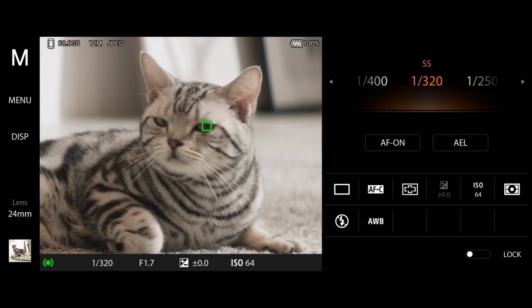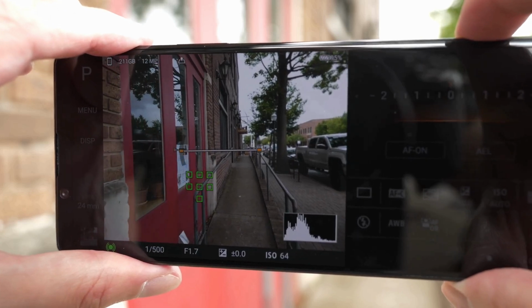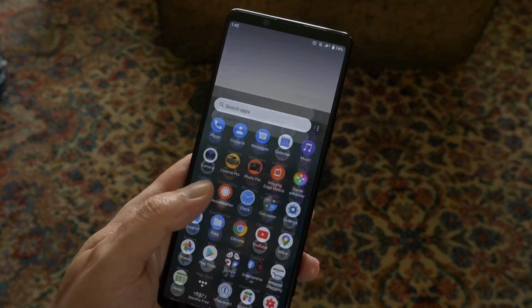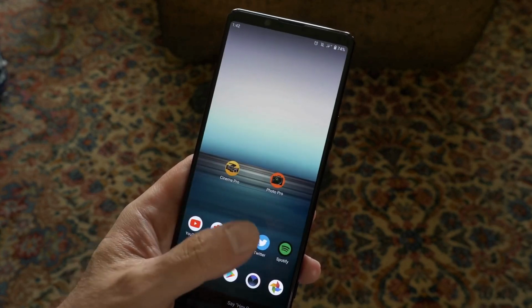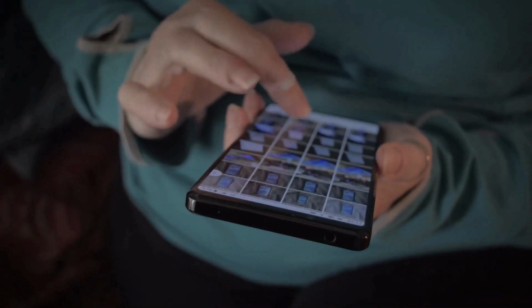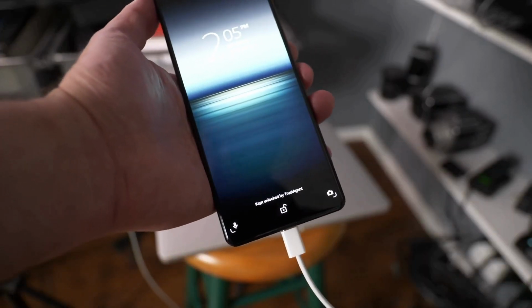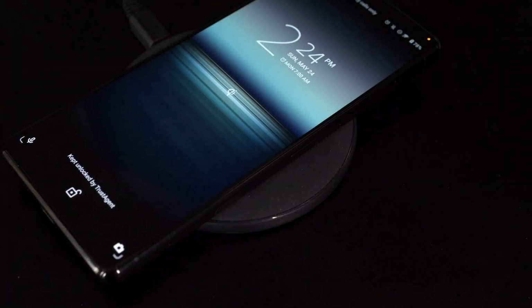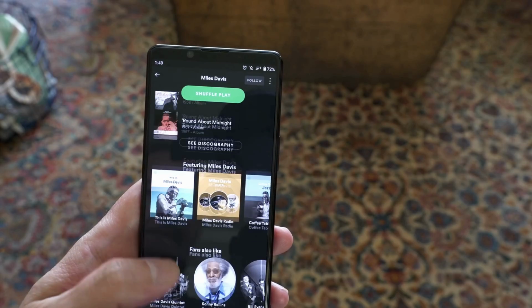On the front of the phone, there's an 8-megapixel selfie camera, and Sony announced they have made significant improvements for front-facing shots. Sony has also made some big improvements to the battery on this device by increasing it to 4000 mAh on the Sony Xperia 1 Mark II, up from 3330 mAh on the Xperia 1. There's also fast charging here that will allow for up to 50% charge in 30 minutes.